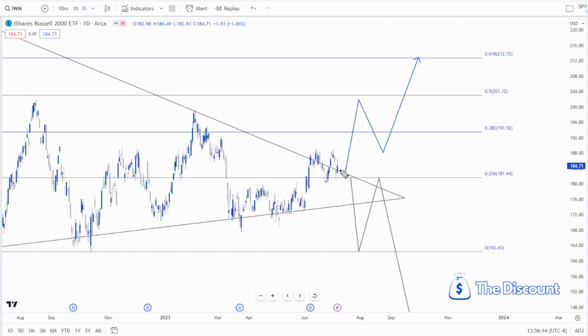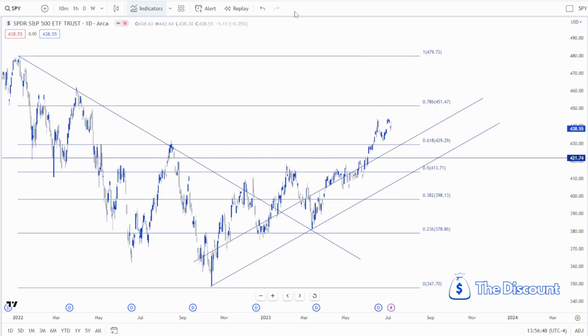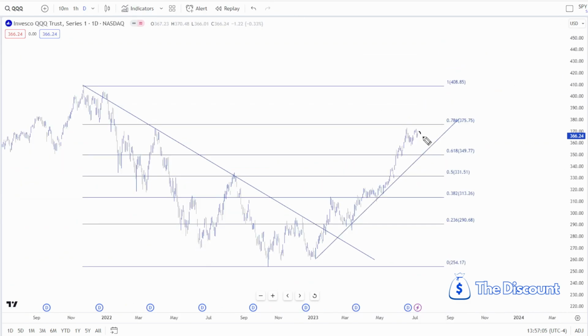What's the most bullish scenario for the Russell? Well, this blue arrow is. If it can hold above here and show strength while the markets consolidate or pull back, that is your ultimate trigger that this thing should be heading higher, at least to the 50 retraced at 203. If the Russell does this, you can expect the S&P 500 and the Nasdaq to go and break all-time highs, or at least test it. So a pretty big week ahead and a pretty big couple of weeks ahead.